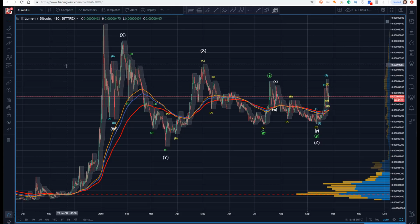Okay, guys, next up here I've got XLM to Bitcoin, Stellar Lumen to Bitcoin. Now, there's a lot of mixed signals in here, so can we get a count on this? Yeah, we can get a count on it. Put 10 Elliotticians in a room, you'd probably have 10 different counts, but this is what I come up with here.